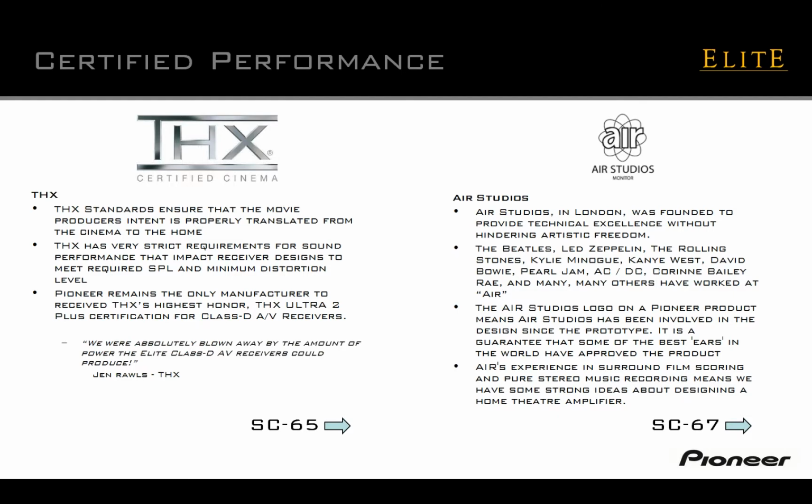Air Studios, these guys are Grammy and Oscar-winning recording engineers. They've done all the James Bond movies, all the Harry Potter films, all the Star Wars films. The master mixes were done there. For those of you that might be gamers, all the Xbox 360 surround mixes are done at Air Studios. Go to their website, guys. It is literally an endless list of artists and directors and composers that they've worked with over the last 40-some years. It's insane. They actually have a page dedicated to their relationship with Pioneer.